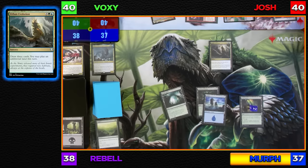I am going to go to combat. Yep. I'm going to swing Atraxa and all of the birds at you. Okay, no blocks. And I will go to 17. Mm-hmm. Okay, I will draw five cards as well. You will. And I will gain seven, going up to 17.